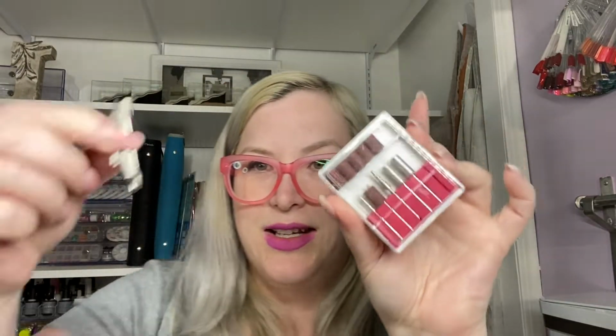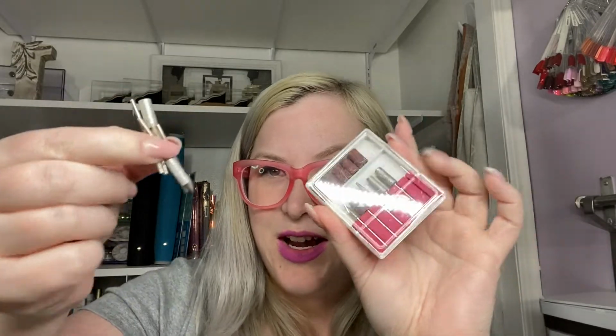Another thing that I haven't really gone through, but I'm just hoarding. We'll talk about that. These little things you get when you get like an e-file or whatever, they're cheap, they're not great. I'm just throwing them in the garbage. I'll never use them on a client because they're so rough and bumpy and I just like don't trust them.